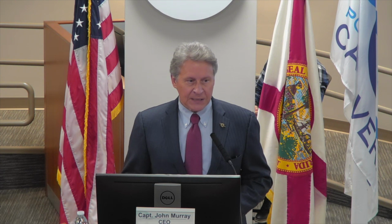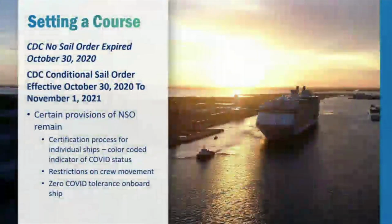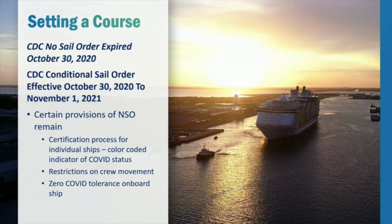I will say that all of the ships that we've had calling Port Canaveral in the past few years, not all of them have been cleared and are in this certified process. So in order to come back to Port Canaveral, some of them will have to go through this process.